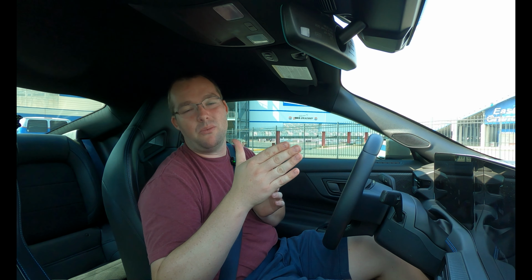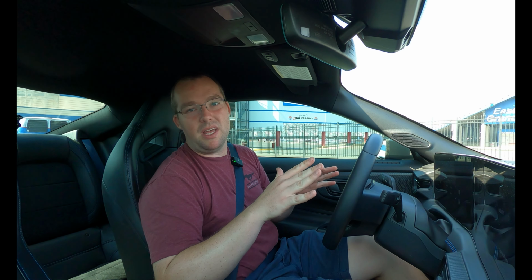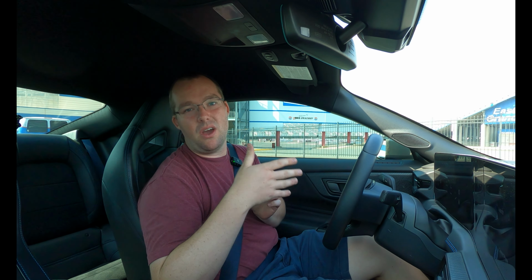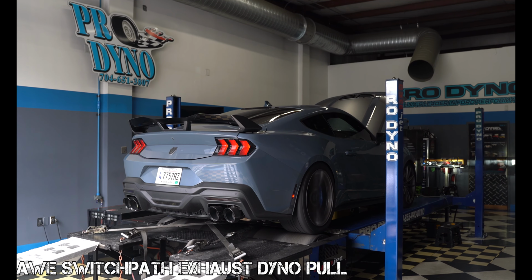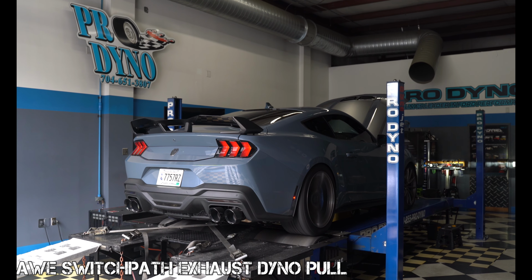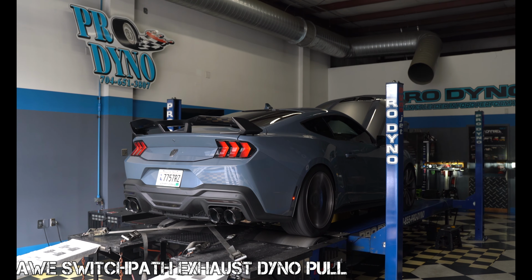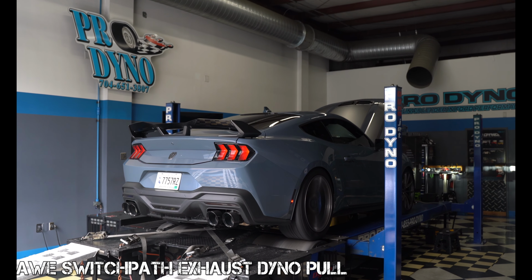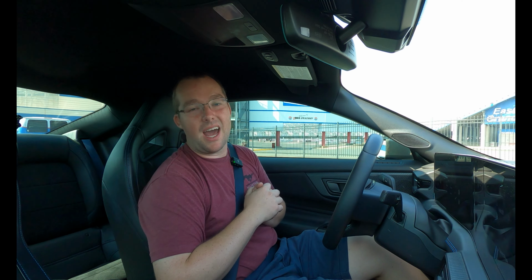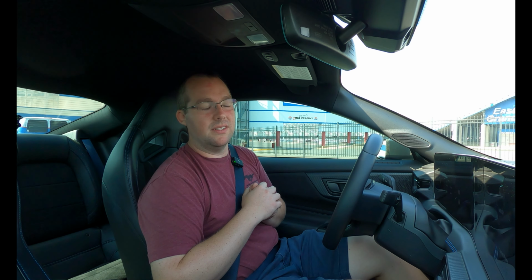Excited to tell you about how the day went, but before we dive into that and the runs and everything else, I want to give you an update on the car. Obviously, you all saw the video of this car on the dyno after we added the Steeda filters, pulled out the carbon traps, and after the AWE exhaust system, picked up 9 horsepower, 439 horsepower. If you want to see that video, be sure to go back in the channel and check that out, where I break everything down about how Dan at Pro Dyno did the runs.